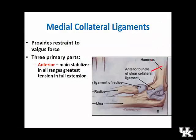There's three primary parts of the medial ulnar collateral ligament. This is the anterior bundle. This is what gets torn in baseball players, high school, college age, pros, that they have to repair for the Tommy John procedure. It's primarily going to help when the elbow is in near full extension, but not locked out. Near full extension, but not locked out. This is a factoid that I might ask about on a test.